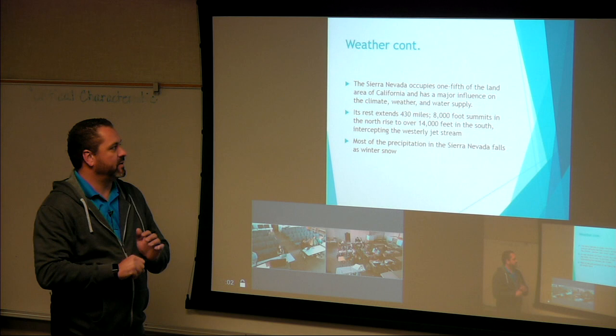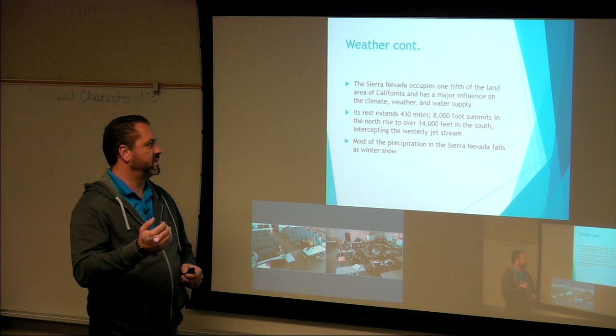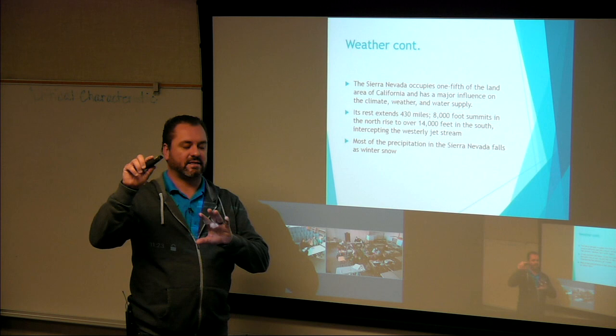It extends 430 miles north to south, with 8,000-foot summits in the north rising to over 14,000 feet in the south, intersecting the westerly jet stream. What that means is the jet stream is moving from west to east, and when storms roll in, they hit the Sierra Nevadas, and they drop their precipitation as rain or snow.